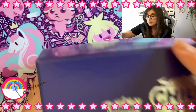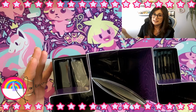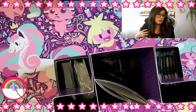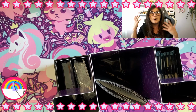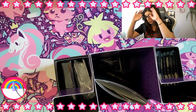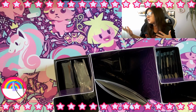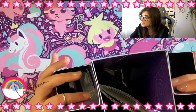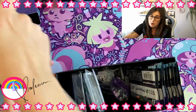So the Chilling Reign Pokemon Center box, those of us who pre-ordered it received an email stating that there was an error. Essentially what the error was is that there were supposed to be 10 packs and there ended up being 8. In terms of value, I think one of the reasons that people would get the Pokemon Center specifically is because of the extra 2 packs, but also because it's a collector's item.